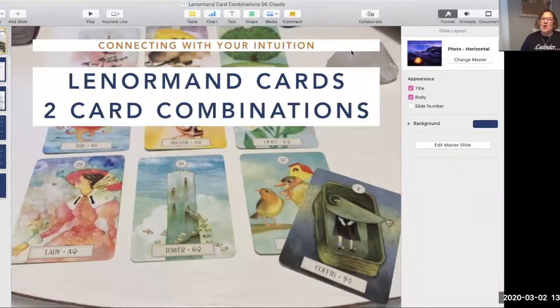We are going to look at clouds now. We're going to take the cloud card and our one word spirit vocabulary and combine it with the other cards to come up with two card combinations. Now the cloud is our first negative card. It doesn't have a terrible connotation, but it's not happy like the sun or the heart or the bouquet.